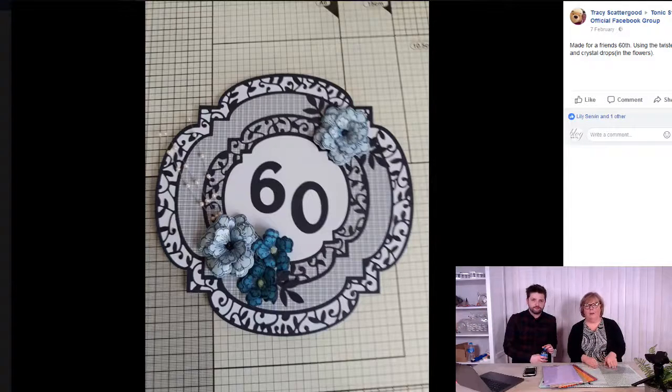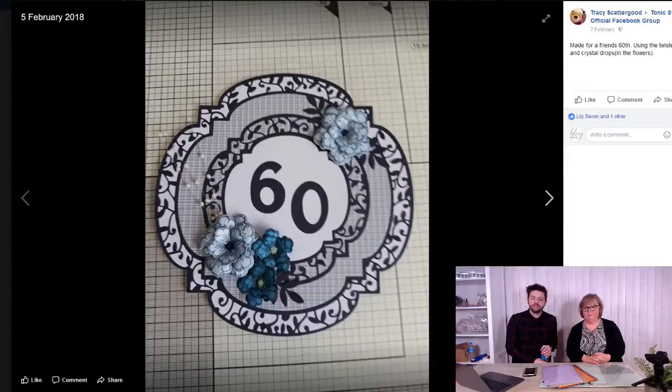Because where you've got the plain layer, that's a stripy layer normally. So it makes it into either a man's card or a very, very female card. Very floral. Stunning. Really nice. Good flowers as well. Nice. Beautiful, Tracy. Sort of effect. Really nice, Tracy.